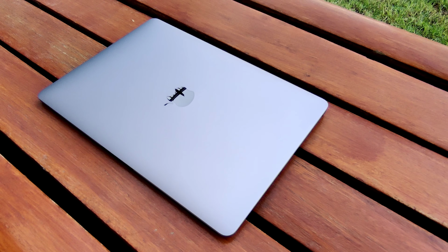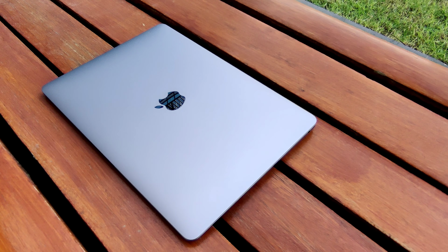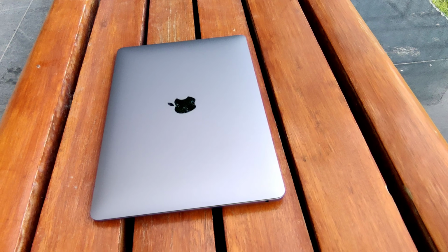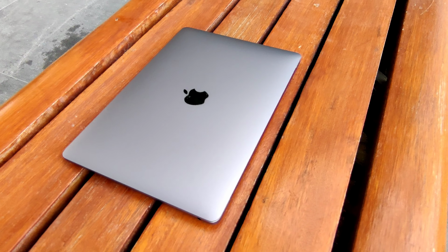MacBook build and design have always been praised. They have always been built with an aluminum unibody. Also, we never heard complaints about the hinge. In fact, they were always structurally strong. Well, I wish the bezels were thinner. Since we are in 2021, we have seen many manufacturers cut down the bezels and make them smaller. The only area MacBooks were lacking was their butterfly keyboards.